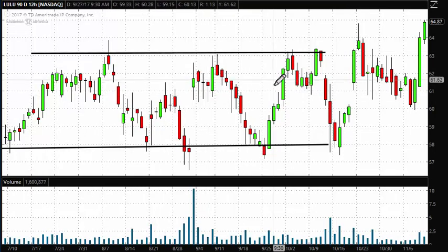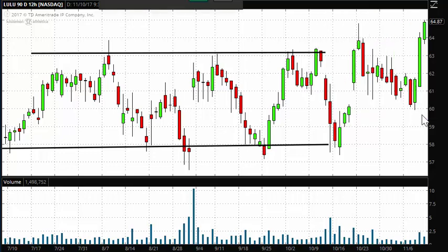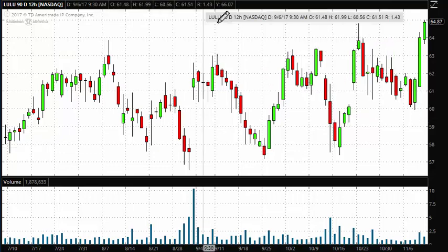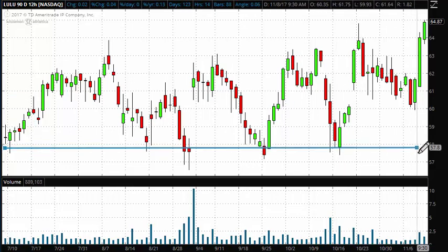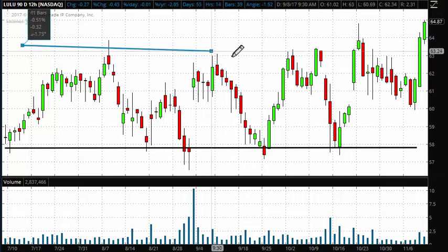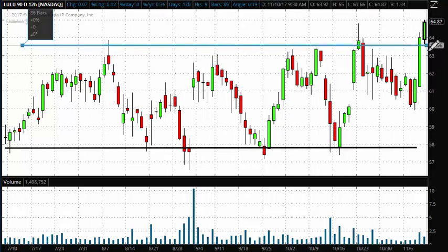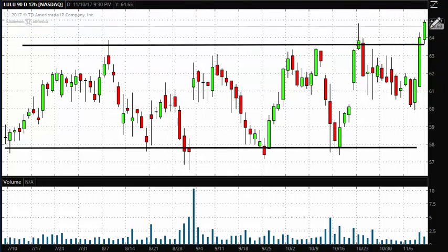Okay, Lulu. Alright, so Lulu, let's see. Here was the base right down here, right? It's been basing for a while between this range of 58 and let's call it 63 and a half, right in here. And you can see this one finally broke, finally cleaned the highs and closed up here.